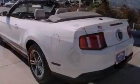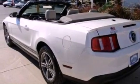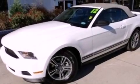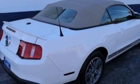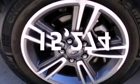The following features are also included: air conditioning, cruise control, full power accessories, a CD player, an illuminated driver's side vanity mirror, 12-volt power outlets, privacy glass, an anti-lock braking system, a keyless entry system, and this vehicle has fewer than 16,000 miles on the odometer.